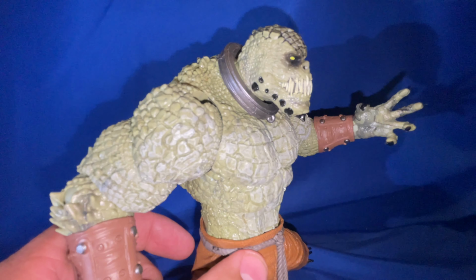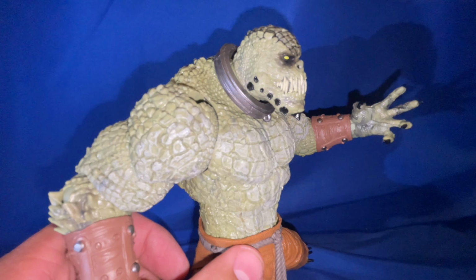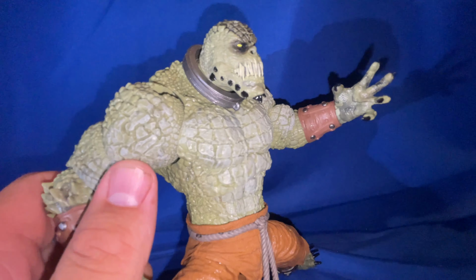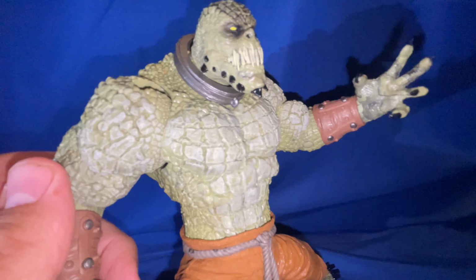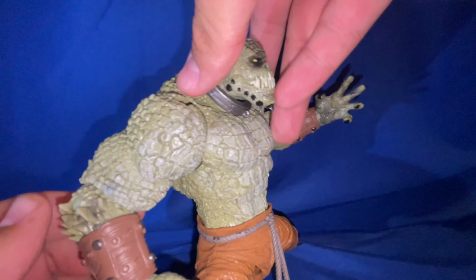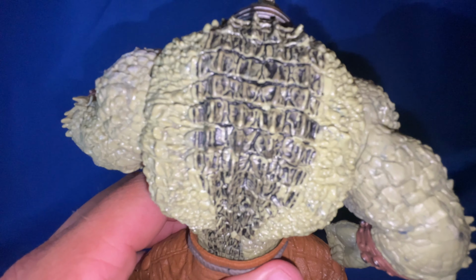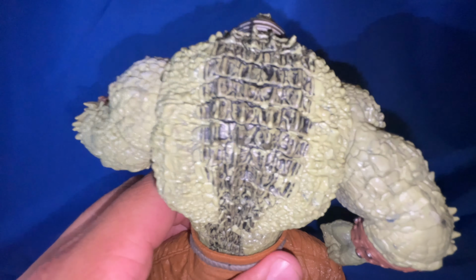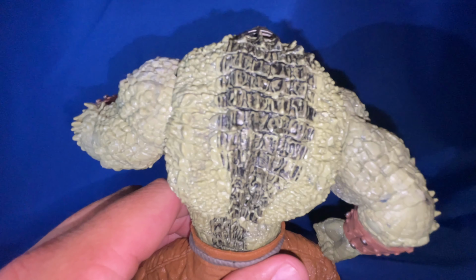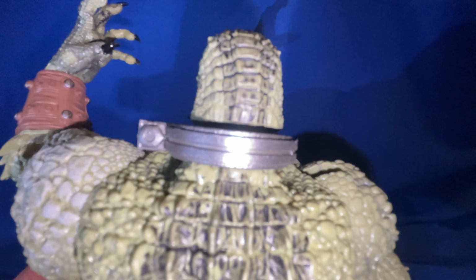Love the scales going all over the body, all the way up from the head, all the way to the back, to the chest area. Little whites in there give it a little bit of a weathered look, make it stand out just a little bit more. Absolutely freaking love that as well. This is how the back looks. Little black in the scales as well. Oh my god, look at the details on every little thing on here. Oh, it's so good.